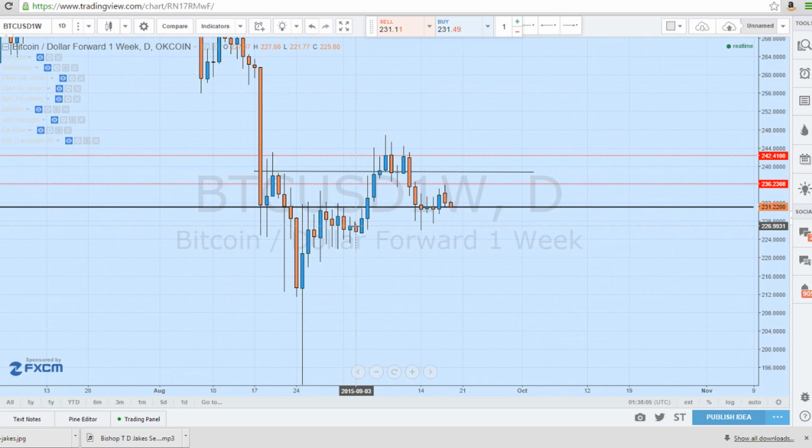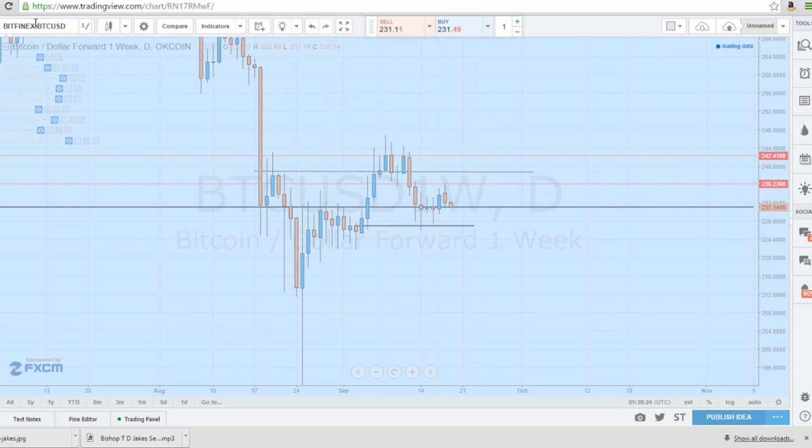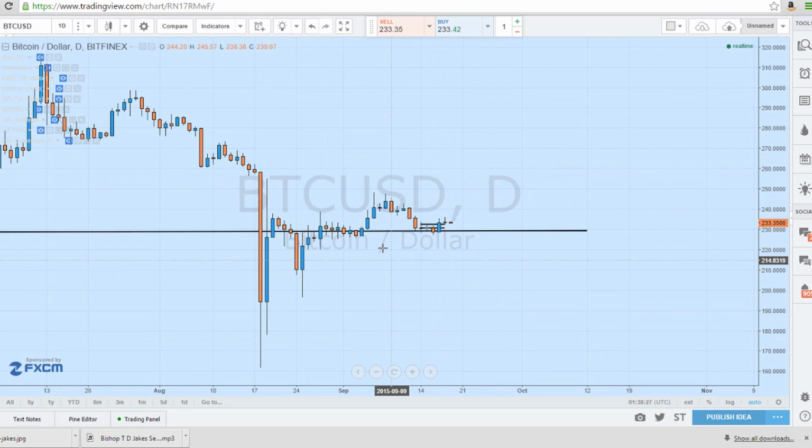You see, here's a daily order block that we just reacted off of. Right here, we reached down into it, we dipped down a second time, and then we bounced off that, and now we're holding on the weekly order block. BitFinex tells a bit of a different story.